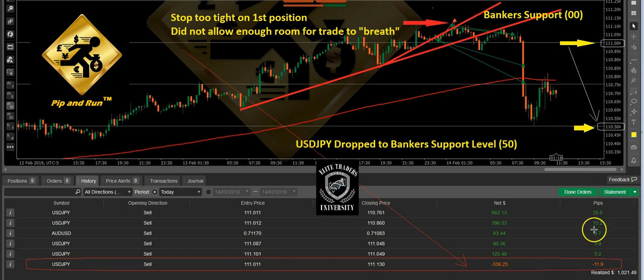And you can see that out of 1, 2, 3, 4, 5, 6 trades, I was 5 for 6 and made a little over $1,000 in just one day. Okay, not even a full day. I was out of the trade when I woke up, and that's pretty good. Sleeping pips are a great way to trade.